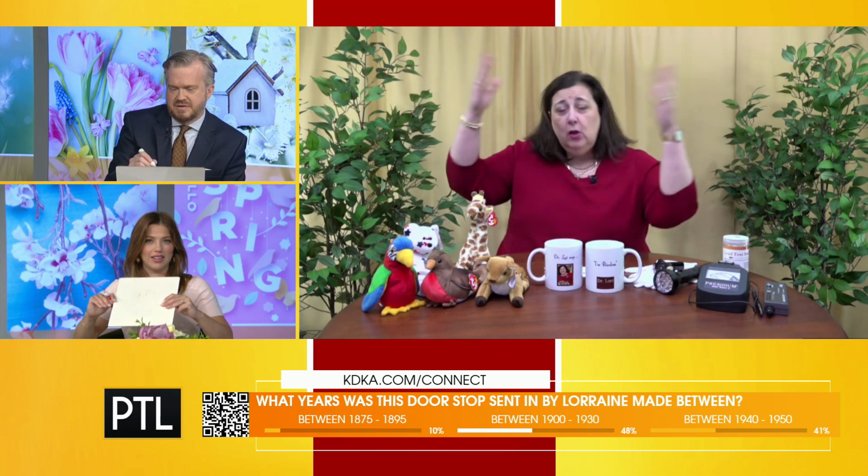I don't have a big, glorious home, but I do have a lot of doorstops because sometimes you just need them. You're bringing in the groceries, you don't want the door to keep moving. Well, doorstops are useful. And if you have windows open, they can slam shut. Always scares me every time it happens.